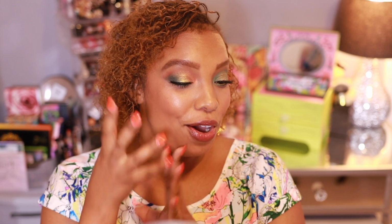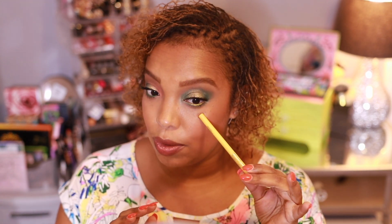Back, and here are the first two looks, and oh my gosh, I love them. This one is giving me all the tropical vibes, and this one is like, I don't even know, it's just golden, it's green, it's giving me all the vibes, and this pencil, oh my gosh, it went on so great.